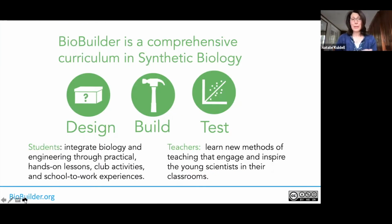Students are able to bring biology and engineering into their thinking and learn by putting their ideas into practice. And for the teachers too, I hope that it's been an exciting and interesting way to think about teaching biology, that is biology by building it.